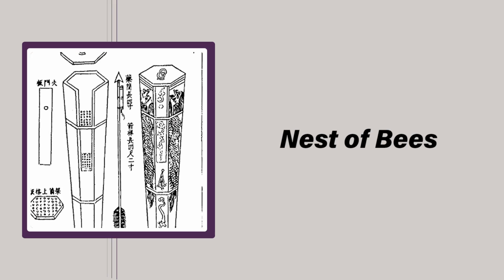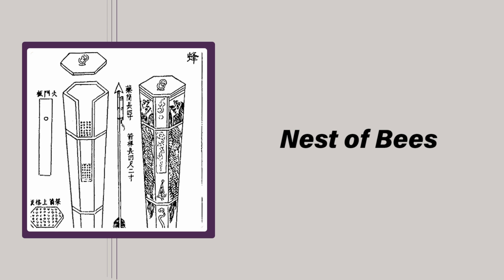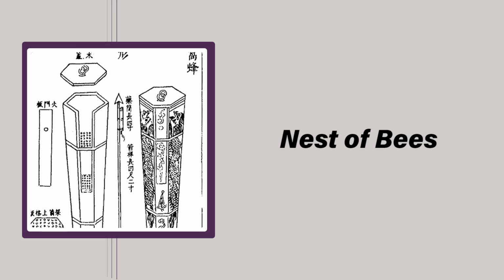Rockets of similar design were already being used during the nest of bees' development, but most were so inaccurate that they had little effect on the battlefield. Even in its earliest forms, black powder packed sufficient punch to propel projectiles at deadly velocities, but guidance remained a constant problem. The nest of bees' hexagonal tubes were filled with dozens of individual rockets resembling arrows, and they were tapered at the bottom to ensure wide dispersal when the weapon was fired.